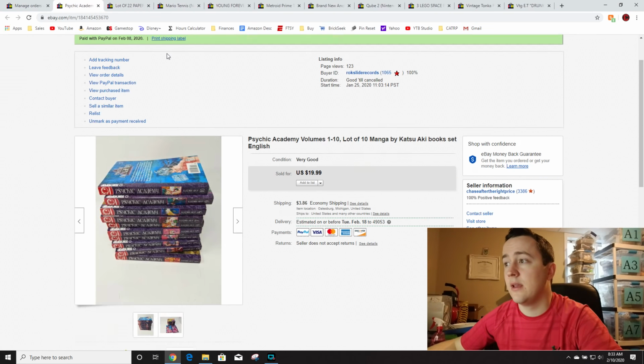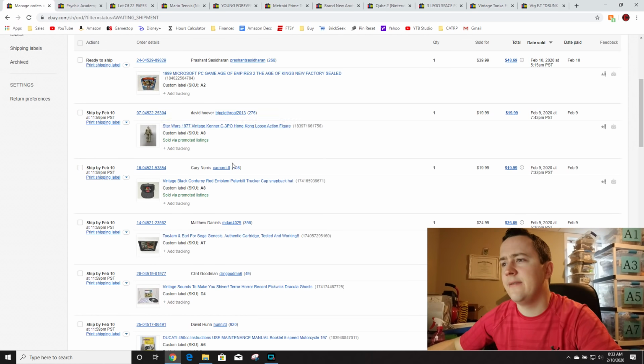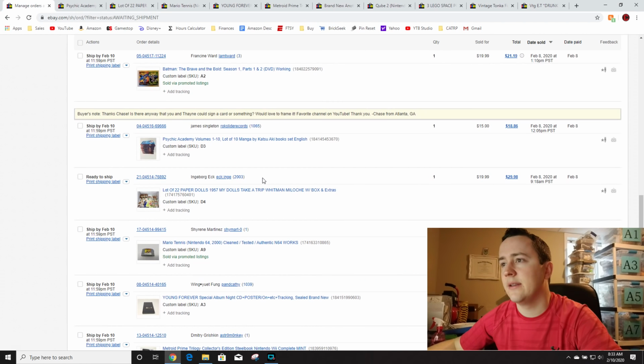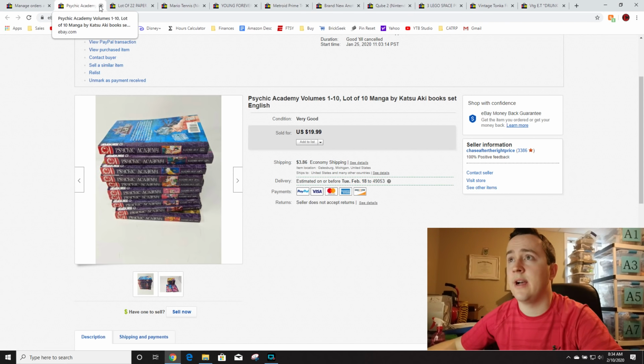These manga books sold. I think I took an offer of 15. Let's check. I did 15 plus $3.86 shipping, and they sold. These came out of the big eBay inventory purchase. Probably got $5 into them, so just about tripled up on that lot.